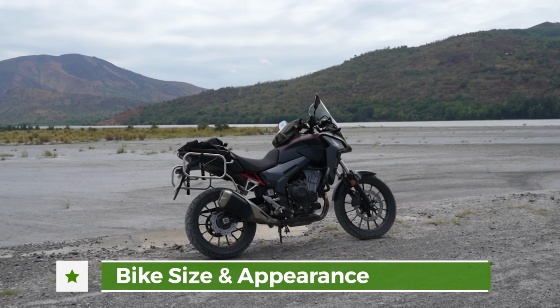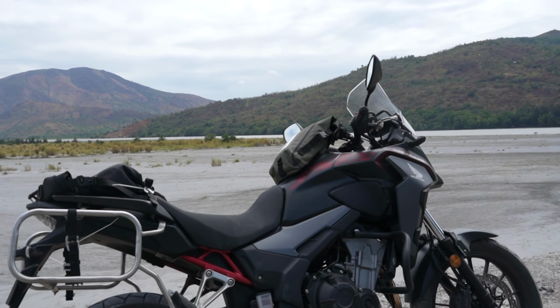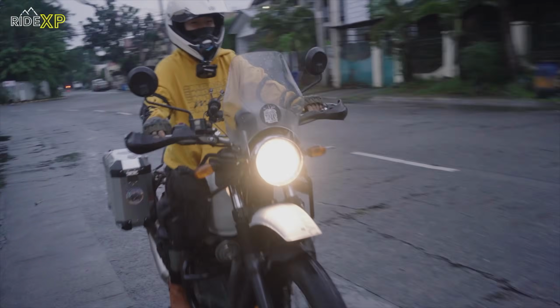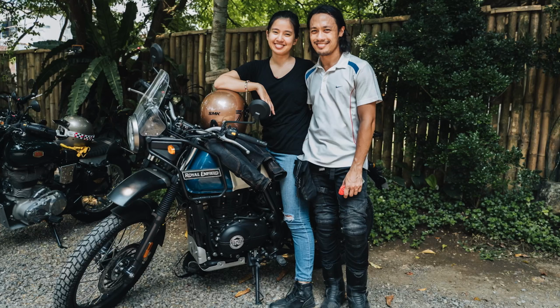On that note, let's compare the size of these bikes. What I love about the CBX is it has a lot of big bike presence for its class. Up close, it looks and feels like a middleweight ADV. The Himalayan is a hefty bike as well, but maybe it's that lower seat height or the lack of a front fairing, it just makes it look smaller when the rider's a bit taller, like my 5'9" girlfriend, BB Moto.